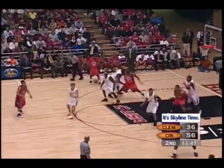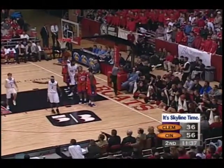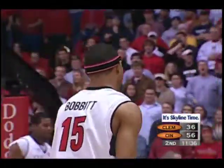Little less than 9 minutes of play, and Cincinnati scored 9 points and Clemson 11. Offensively, they were in a rhythm in the first half, and they're not getting it done here in the second half. As Bobbitt and Clocker have a little conversation. One-way conversation.